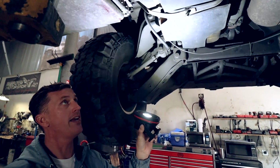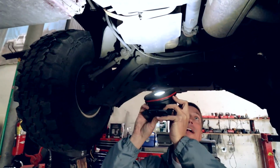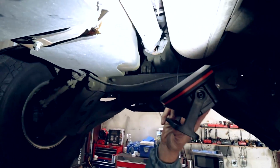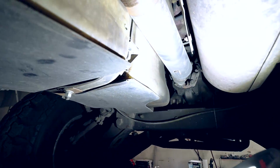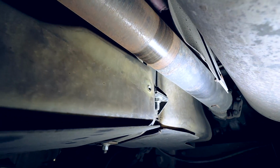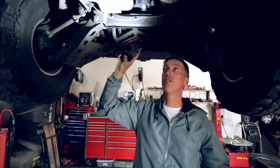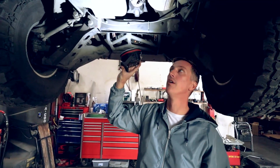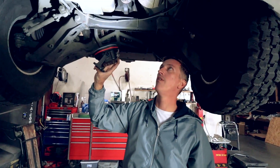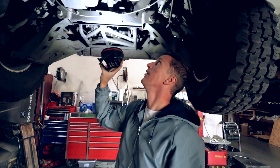So that is a problem that needs to be addressed, and that's also why it's not touching right now. It's definitely clearing it, so I guess I misspoke. You could drive this across country if you needed to. It's just not right. It definitely needs to be replaced or fixed properly. But that is an issue on a lot of trucks, so just take a look at that.